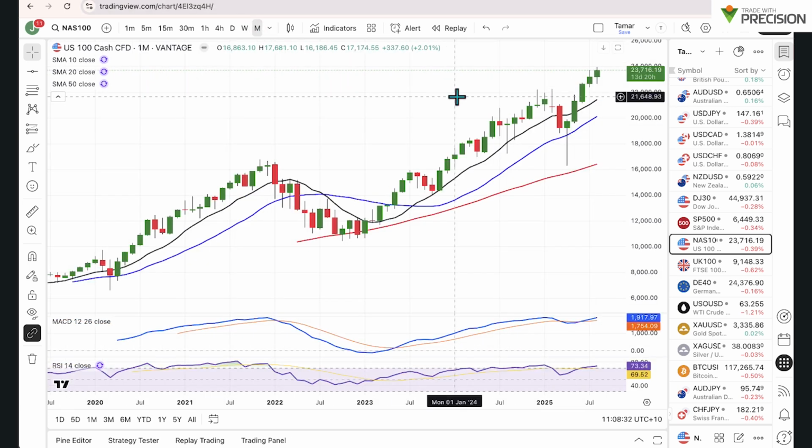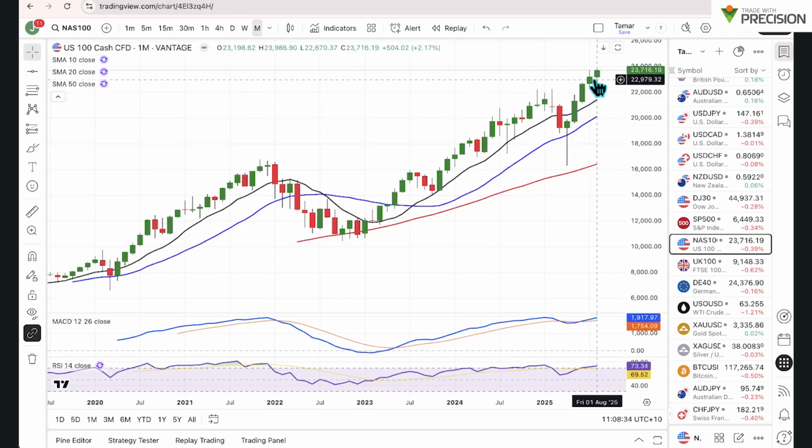Now, moving into the monthly, the monthly is very overextended, and we also currently have some divergence here on the momentum indicators. So for potential opportunities on the Nasdaq, I would like to see a deeper pullback somewhere in and around this 22,000 area, to work out the divergence and work out this higher time frame overextension.